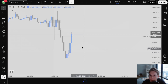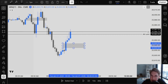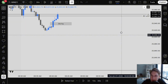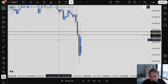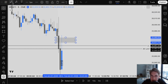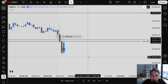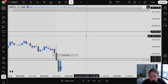So what am I looking for downside here? We have a really clean 30-second fair value gap right here. If we inverse this, so if we retest London lows, inverse this, then I'm definitely going to go short, targeting this 4-hour unmitigated gap. Or, as you guys probably know what happened, we have this 5-minute unmitigated fair value gap. Well, it's mitigated now. If we inverse this 5-minute and reclaim London lows, that would give me the perfect confirmation to go long. We could target London highs for a break even, or we could take profit there. It depends on how you trade.